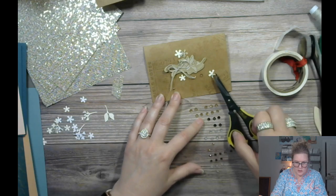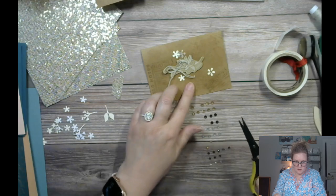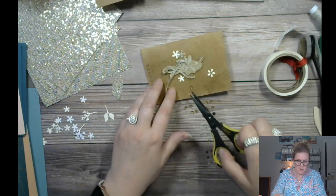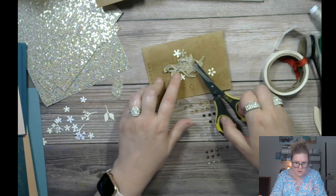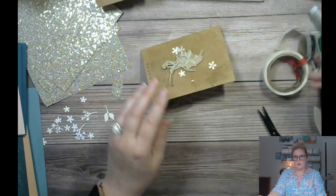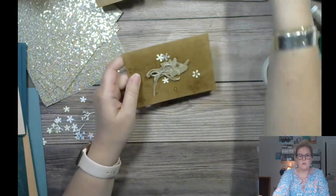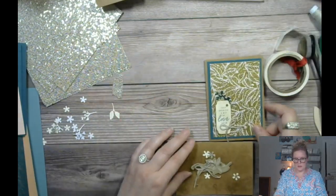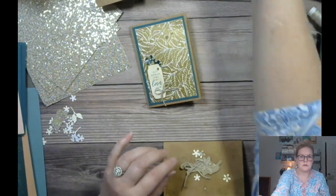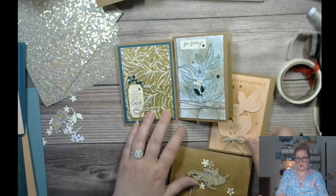Just a few of these left. Two. Let's move this one over. Maybe this one. Maybe we'll go right here. Okay. So there you go. How easy was that? So this was our last card. This was our first card. I didn't even use all the elements. Isn't that crazy? This card and this card.